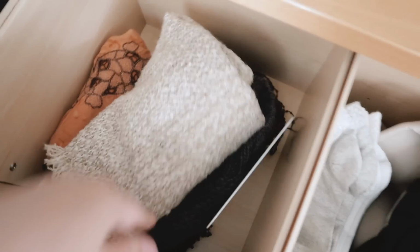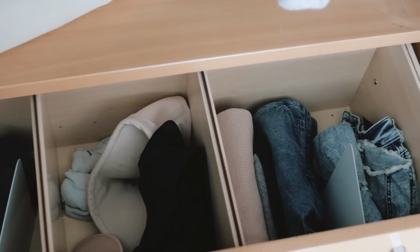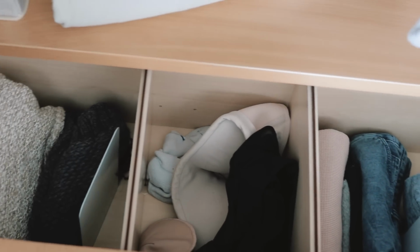And so one of the organization tips that I'm sharing today is something I'm going to be implementing myself, and that is to consider folding over hanging.